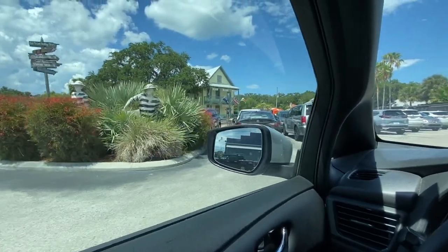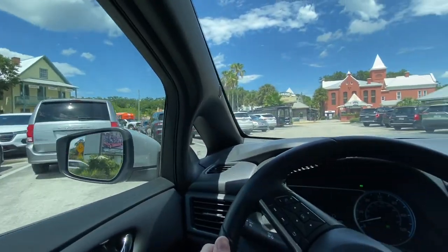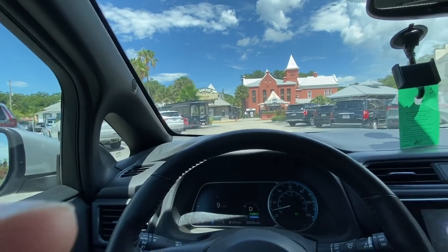We're going to go look at that. It's supposedly preserved on the inside to look like the jail. And yeah, we'll see what it's all about there. We're pulling in now to the Old Jail Museum.